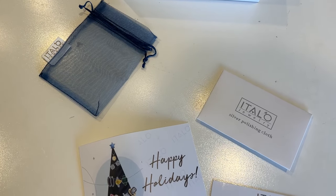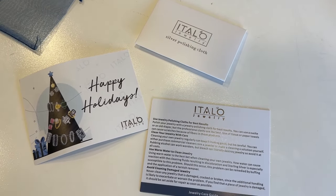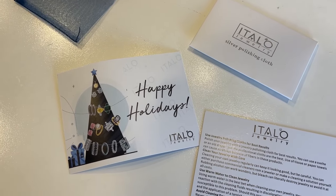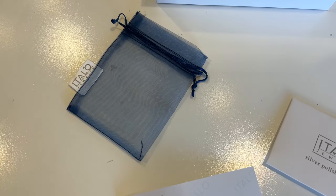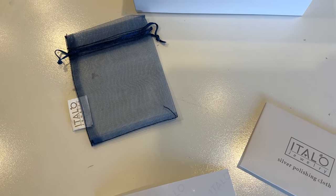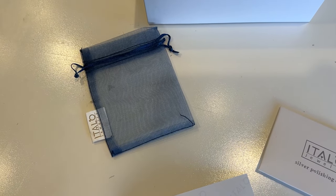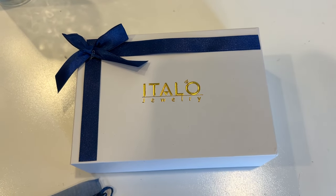Just some of the things that come inside the box. You've got a silver polishing cloth, a little card that tells you information about your jewelry. We did get this during the Christmas season, so you've got a little happy holidays card, how cute. And then of course, the thing that I love is the little jewelry pouches that they give you. I use these so often. I actually took these with me, and you'll see them in the video because I used it to carry my jewelry. So now let's get into the amazing part and I'll show you what they sent us.